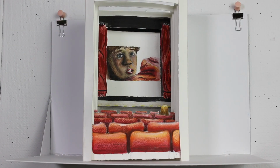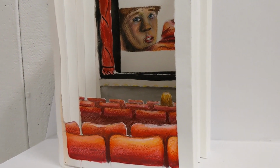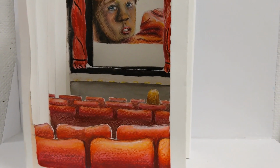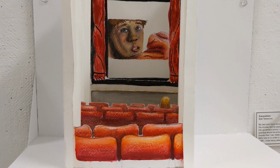My last piece is a tunnel book. My dad and I love movies, and he said as a child his dad took him to the movies, but he passed away when I was young. After getting into Governor's School, I got a text from my dad saying my grandpa would be proud. This is a scene from one of my favorite movies that I can relate with. I included 2 mediums that I am fairly new to in order to feel uncomfortable with concepts like death.